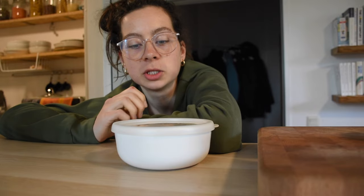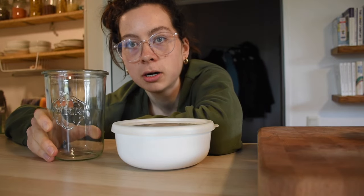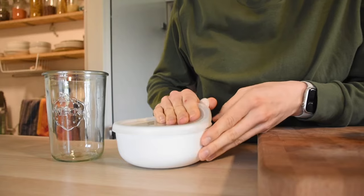So for breakfast today, I just made some rhubarb compote, and I'm gonna serve that with some overnight oats that I prepped yesterday. These just have some chia seeds, flax seeds, and some vanilla. And I'm gonna layer these in this jar. So let's get started.